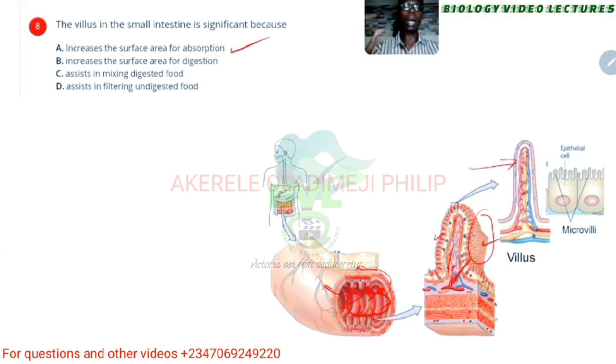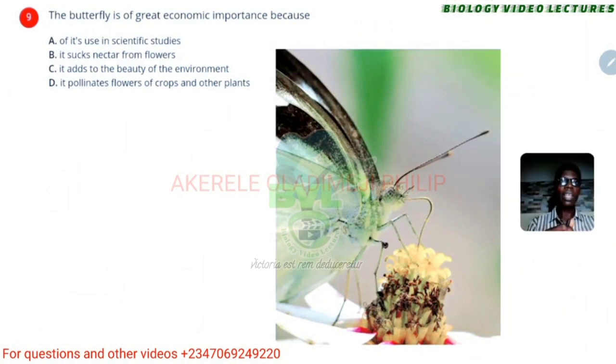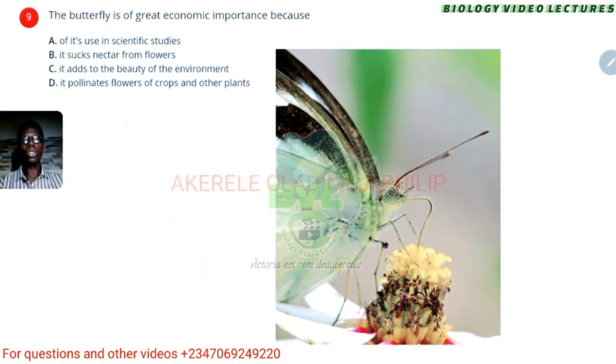Increases the surface area for absorption. It makes it easier for absorption to take place because of how thin and how microscopic it is. It looks this big, but it's not this big really. It's because of pictures that it looks this big. It's not really this big in reality. It's very, very small. That helps to absorb food substances. Now it says here, the butterfly is of great economic importance because of what? Well, I already put a picture there.